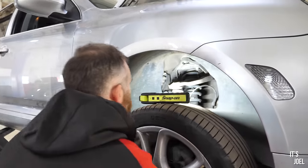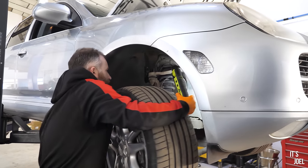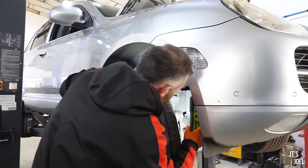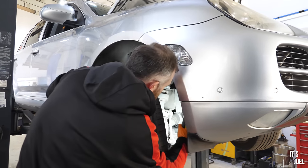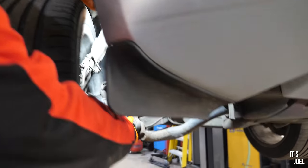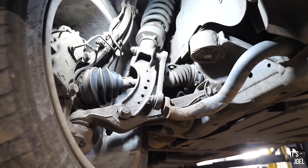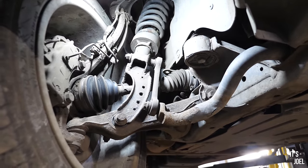Okay. Give it a wiggle. That's fine, there's no play in that. And then put it on lock. Check drive shaft gaiters, lower arms, roll bar drop links. They're starting to perish, but as long as they're not making any noises and there's no excessive play, I really wouldn't be too concerned, really.